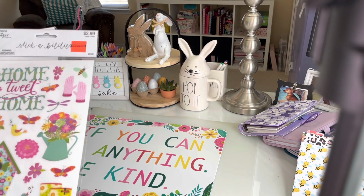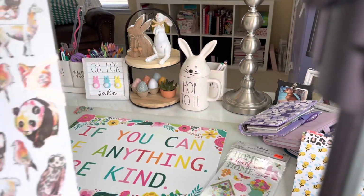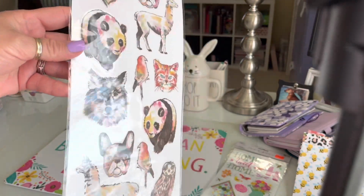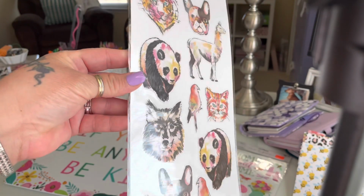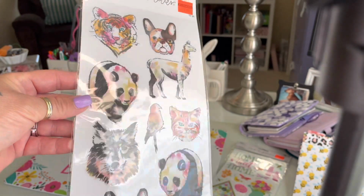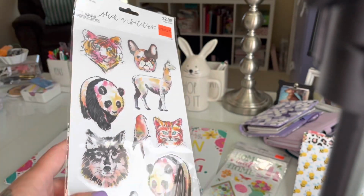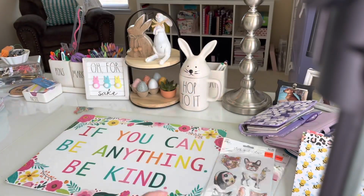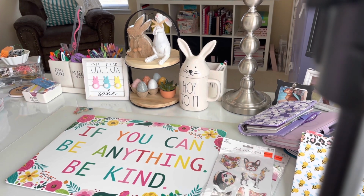So anyway, this is some of the stickers. Isn't that cute? I love that. And I hope you're not getting a glare, because I'm at the window trying to get the light from outside, and it might be giving you too much glare. Okay, I think that might be better. I hope I don't have to redo it. But anyway, let's go ahead and continue.